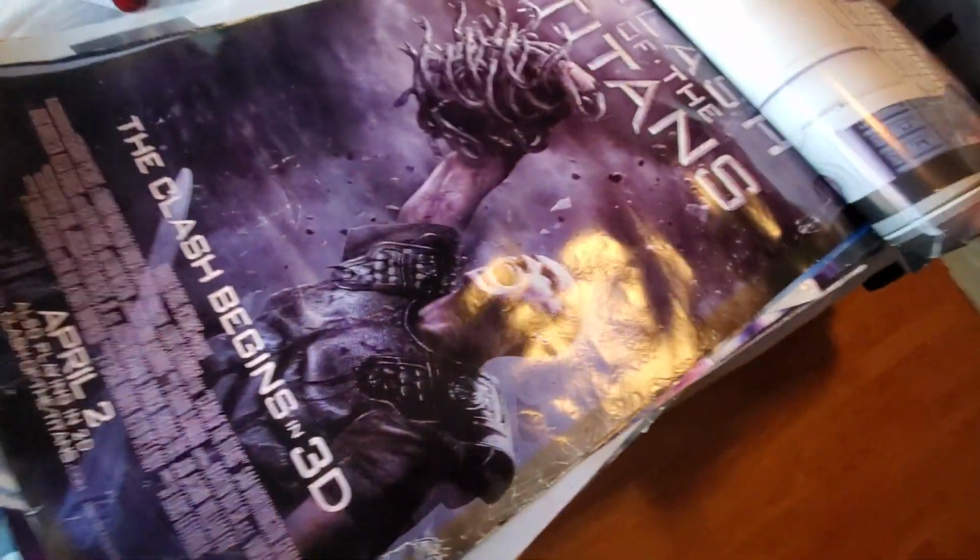We have Ass of the Titans. That was only good for the meme it spawned. It was also the last film I can remember Sam Worthington being in. Terrible movie.